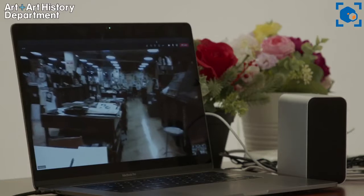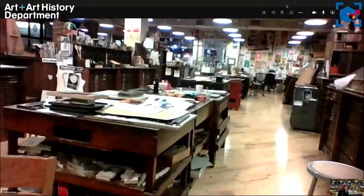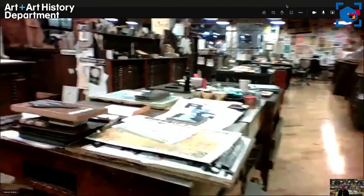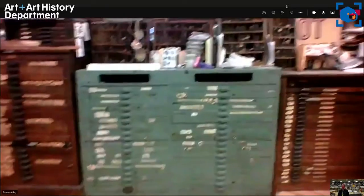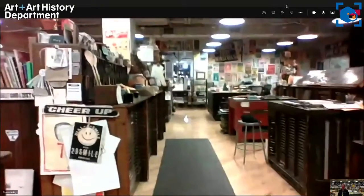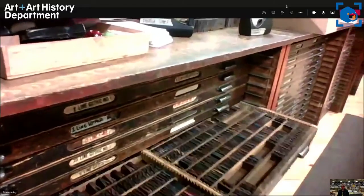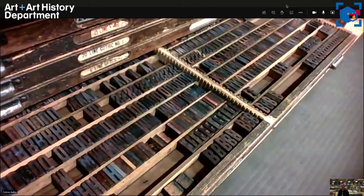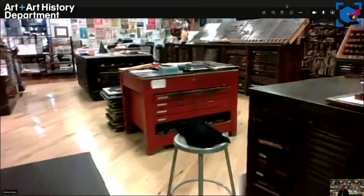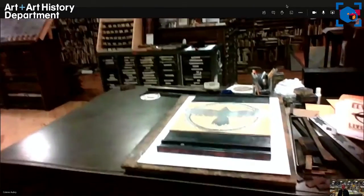And so this area of the shop, you can see on both sides, we've got these cabinets with drawers in them. All of these drawers contain wood and metal type. This is the smaller type that we use to design and print our posters. I will pull open some cases real quick so you can see those. Pretty straightforward Gothic type. And that's what exists in all of these cases here. And then there's more type in that wall right over there.